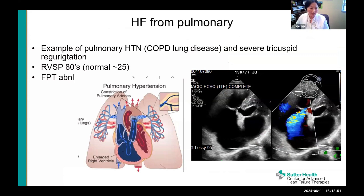Well, if the lung has a problem, for instance, a person has COPD, also known as emphysema, this can lead to pulmonary hypertension, a condition where the pressures in the lung are very abnormally elevated. Now the right side of the heart, in blue, has to pump against this high pressure in the lung. As a result, over time, you develop right-sided pressure and volume overload, and it can lead to right-sided heart failure.